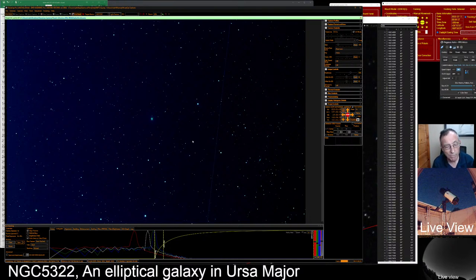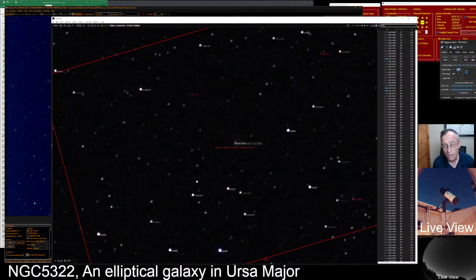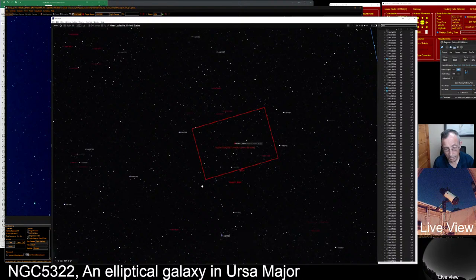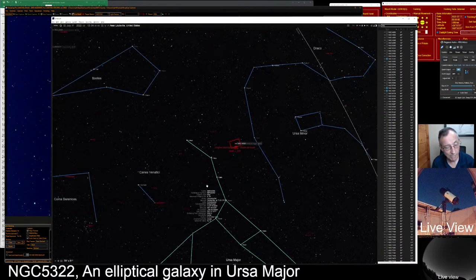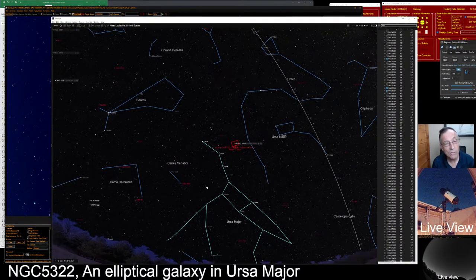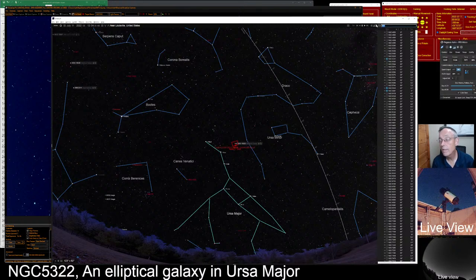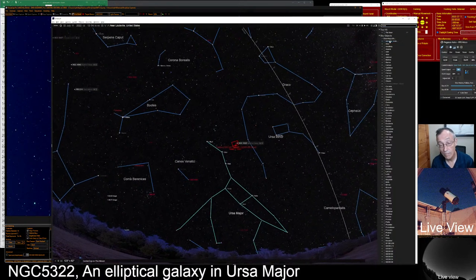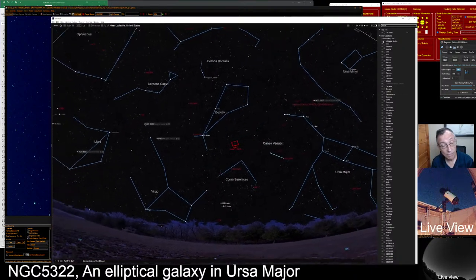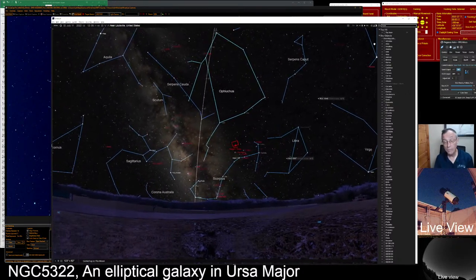I'm having trouble getting a good color balance. You think that's because we're too close to the moon? Let's go back over here in our planetarium software and see where we are in relation to the moon. Where is the moon? Should be over there somewhere. No, that's pretty far away. Indeed, pretty far away.